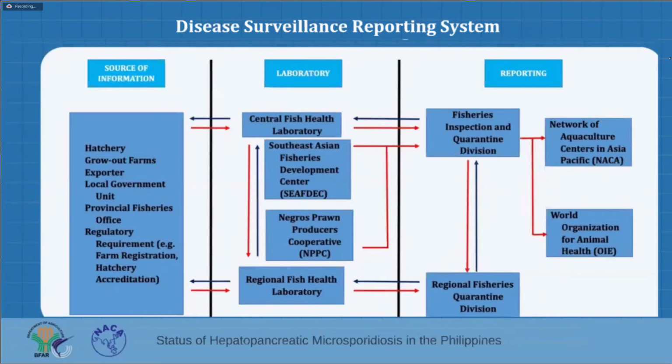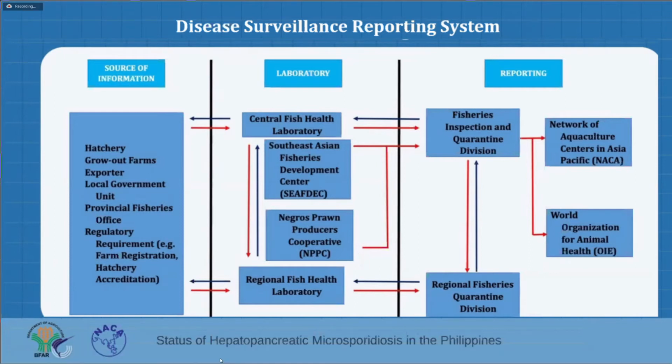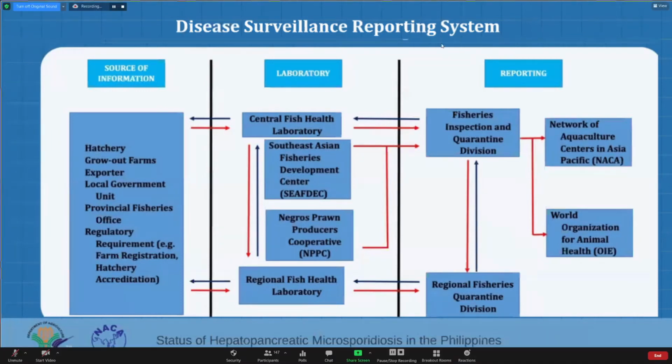And we are also in coordination with the Negros Prawn Producers Cooperative. This is the only non-government laboratory that provides services to the aquaculture sector in the Visayas region, wherein the major species they cater to is shrimp. And also we have the regional fish health officers. Most of the activities are being conducted by the regional fish health officers.